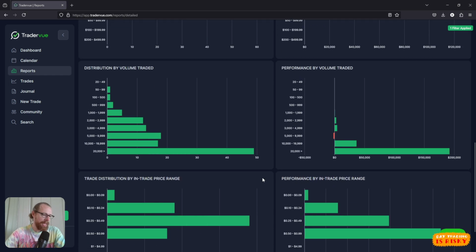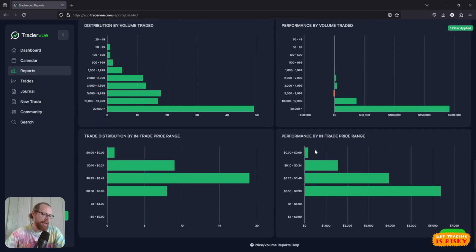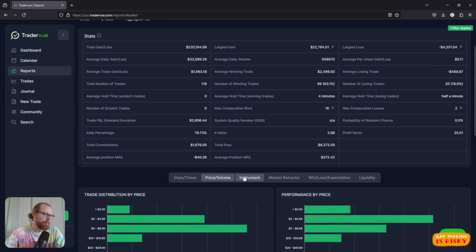All right. And then obviously making more when I trade more shares, that makes sense. And I guess this is showing in trade price range, well, actually, that doesn't seem to be pulling it out correctly because that's not the total. So anyways, all right. So now we'll go to instrument.